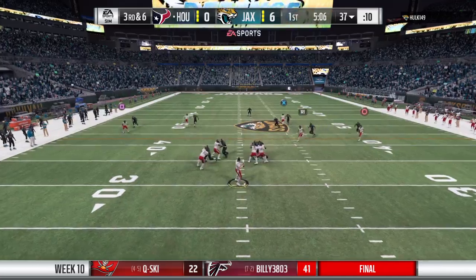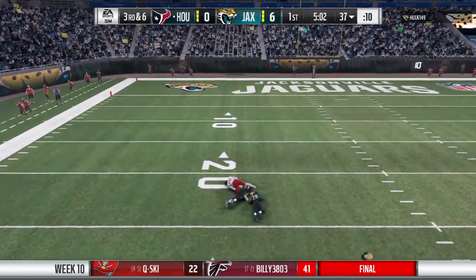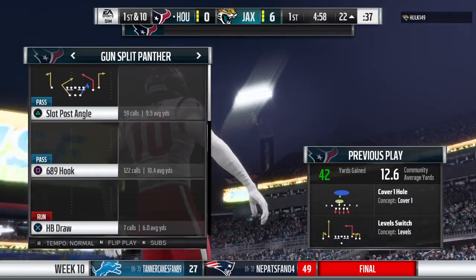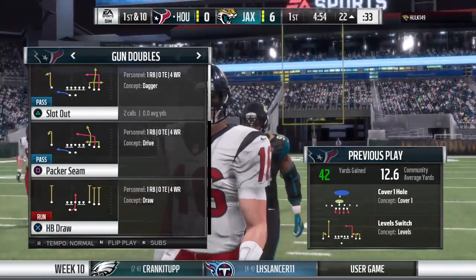From the gun, it's Trubisky. Going deep for Hopkins. It's caught inside the 25. It's a big play on 3rd down for the Texans. 42 yards.